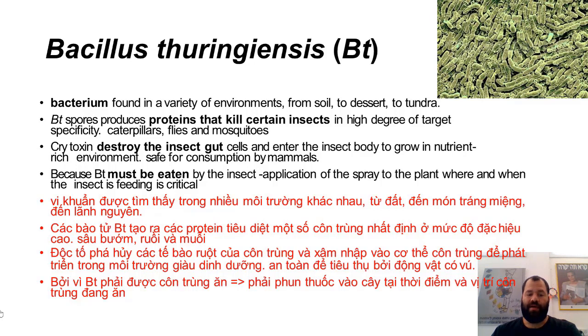The BT is very target specific and usually prefers caterpillars, flies, and mosquitoes. The BT, once it starts to reproduce and germinate in the gut of the insect, will start to produce a highly effective toxin that destroys the insect gut. Then the BT bacteria will enter the inside or the organs of the insect and start to decay and destroy the cells of the insect from within.